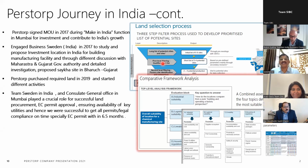And then there are three main layers in the identification of the land. First, where our downstream is, mainly, as you can see in the picture, Gujarat and Maharashtra, where more than 65% of our end customers are. So we chose to have one of these states. We had discussions with the government authorities from both states along with Business Sweden. And then finally, you can see some of the filters we applied on the right side. I'm not going into detail, but they came out with a location in Saykha. And then we purchased the land and started different activities.